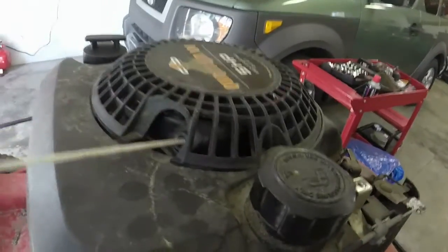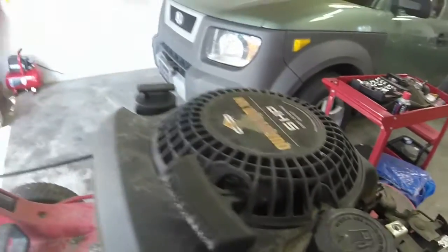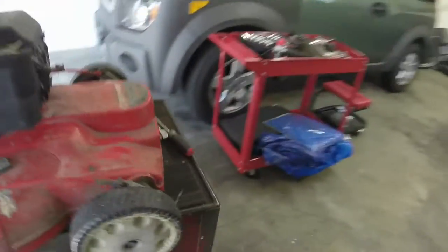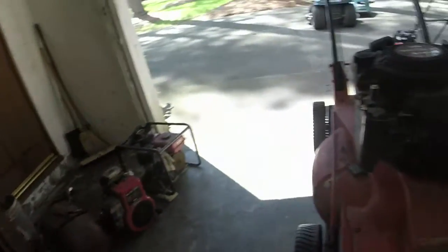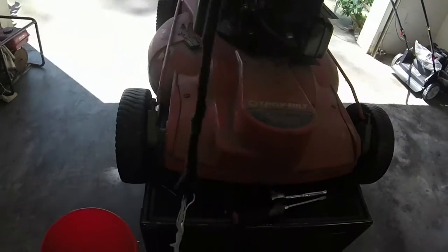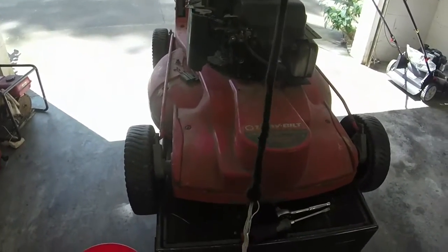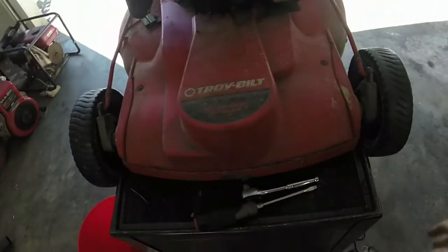All you've got to do is wind it up, pull the old one out, keep the tension on it, wind it back about 4 times, pop the new rope on. I've done that many a time here on the channel. Get this pull rope off. I'll tell you one thing, this was a difficult one to get off, because this nylon portion kept binding up and whatnot, and I had the hardest time getting it off.